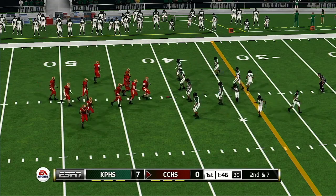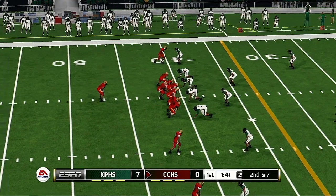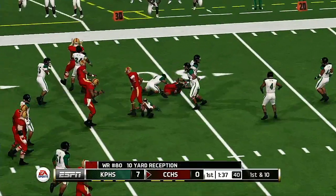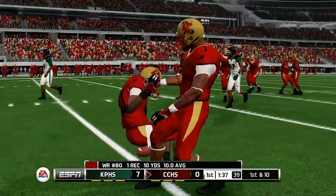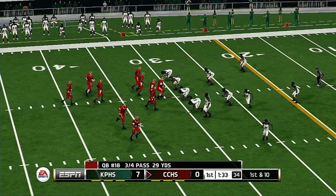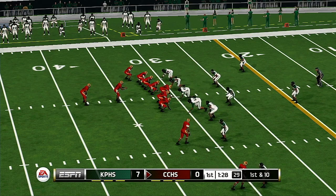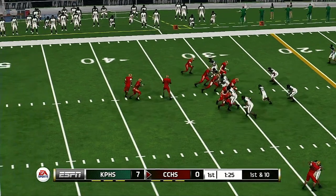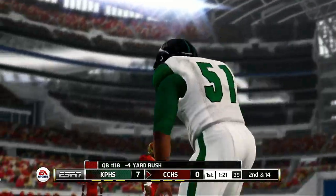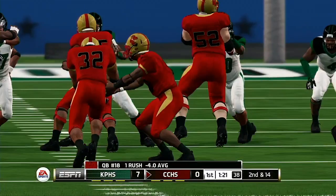From the 40-yard line, second down. Fires out to his wideout. They'll bring him down at the 31-yard line. Here's the eighth play of the series. Him down in the backfield. Loss of 4 yards on the play. Makes it second and 14.